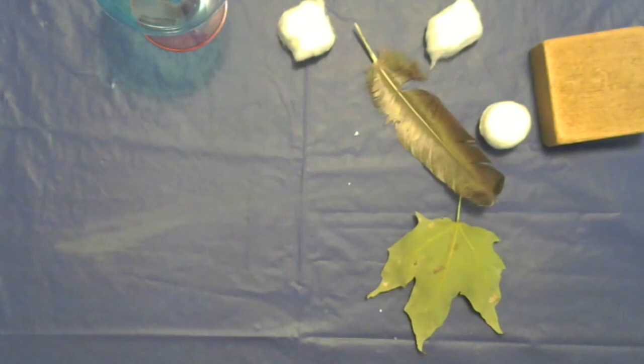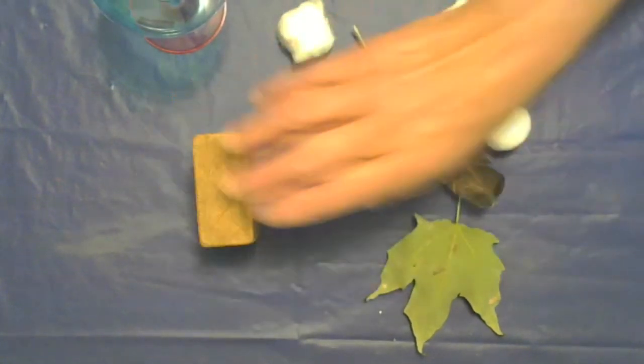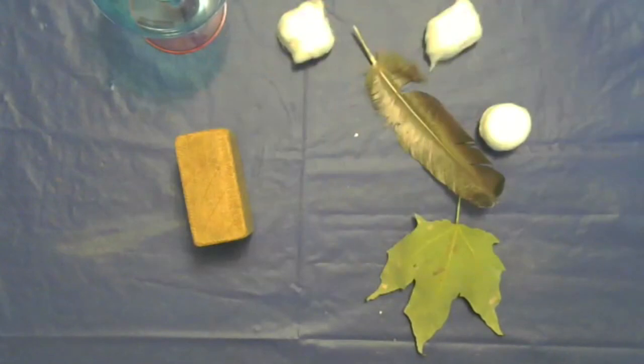Oh, that was easy. So we can see what the wind does. It moves things. It pushes against things. Okay, let's try the block. Remember what your prediction was. Let's try.